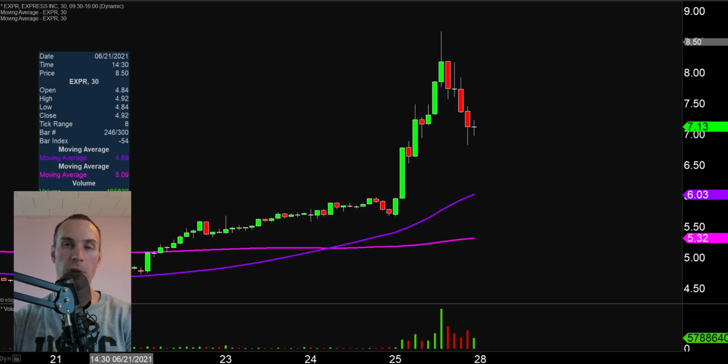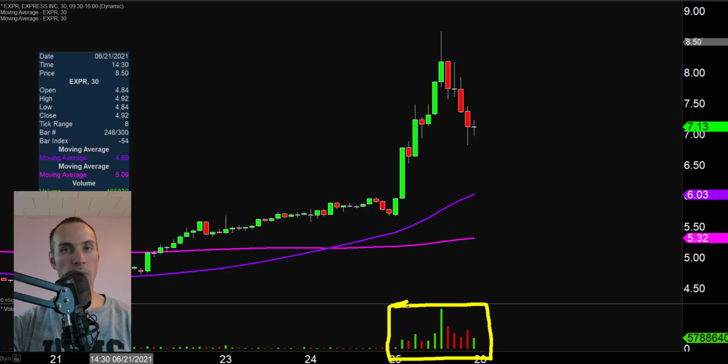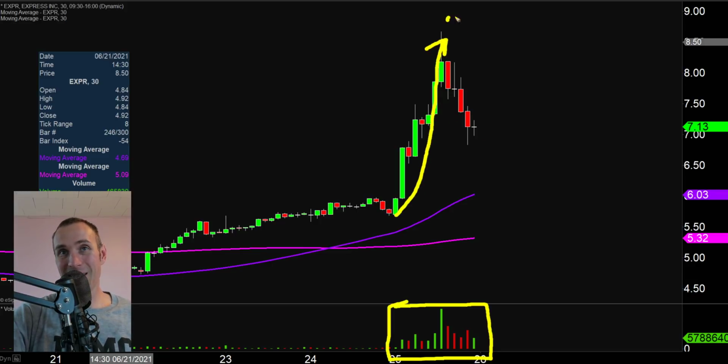Next one here, ticker symbol EXPR. Very, very impressive volume down here. And this is one of these charts where you just got to ask yourself, do you still believe in it? Do you still trust in it? Trust in what? Well, trust in this big move here. Meaning, is this move over or is this move just taking a breath?